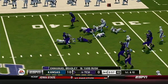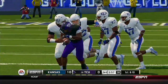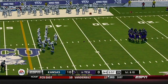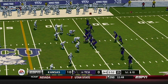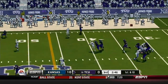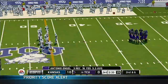He's out to the 30. Makes it out to about the 36. First down, 10 to go, ball on their own 36. So they get about 4 yards from play action. That makes it 7-6.